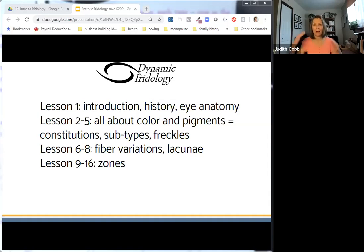When we look at everything that's covered in these 20 lessons, lesson 1 is an introduction, history, eye anatomy, basic foundational stuff that you need to know in order for us to actually go big with this class. Lessons 2 through 5, we talk about everything to do with color, pigments, spots of color, overall color, how the colors interplay, what they mean, and what kind of questions you would need to ask when you see these colors in the eyes. Lessons 6 through 8, we talk about the fiber structure. As we looked at that last set of eyes, you noticed there were different lines and different shapes in the eyes. Those are fiber structures. When we understand that, it gives us more information to inform the questions we need to ask.